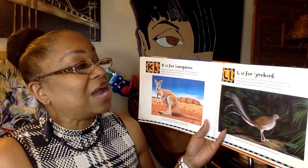A joey. That's what a baby kangaroo is called. Australia is home to many animals, such as the kangaroo, that don't live anywhere else in the world, except perhaps in zoos.